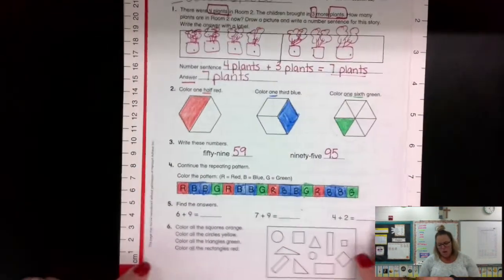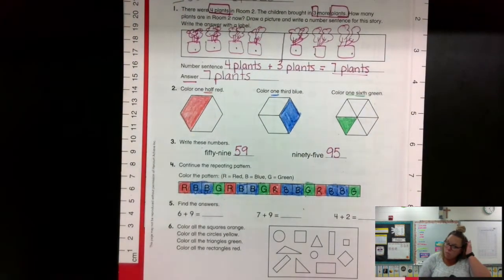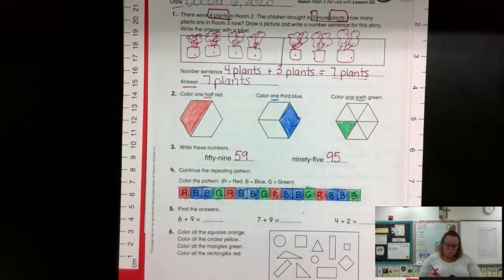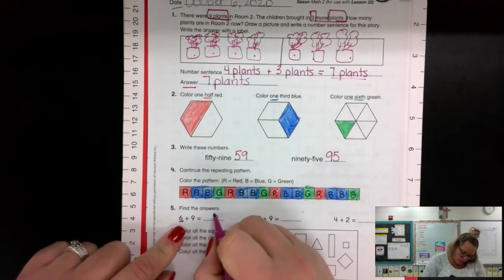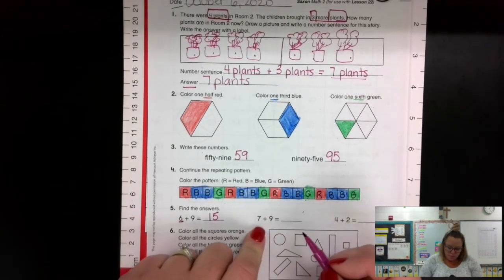All right. If you're still working on getting those colored, you can go ahead and pause the video to finish coloring them. We're going to keep moving on with number five. We need to find the answers. So here we go. 6 + 9. Remember, take the 6 and go 1 less than that, which is 5, and put the 1 in front of it. 6 + 9 is 15.